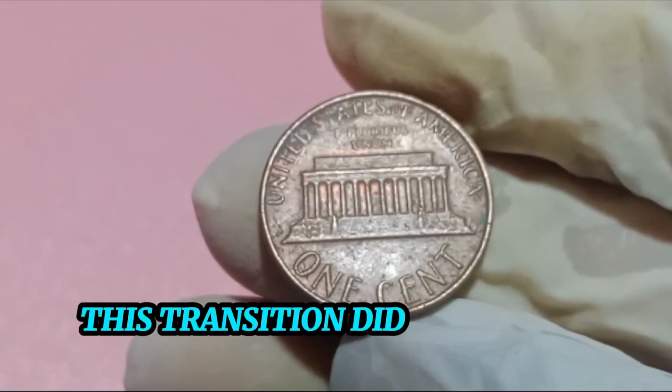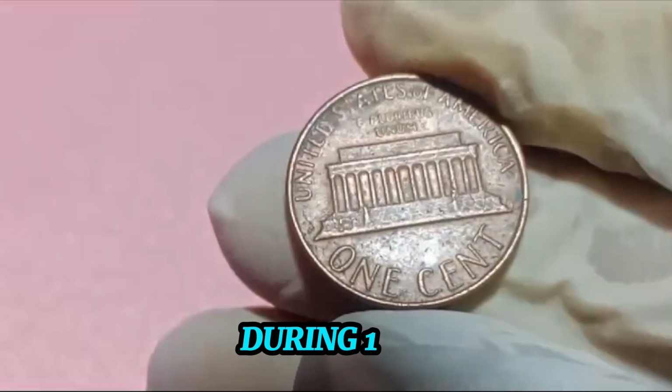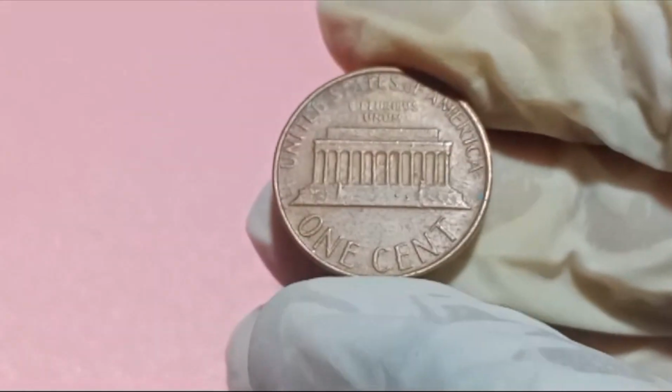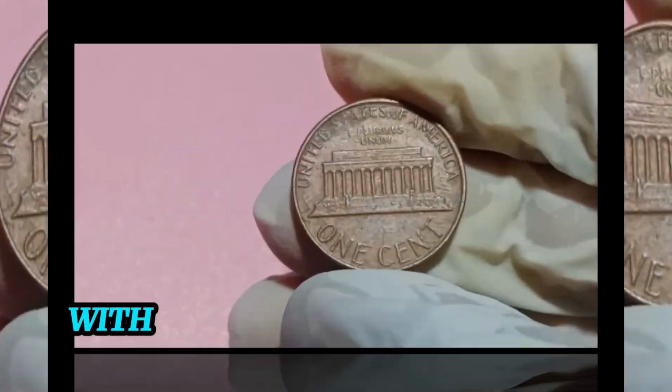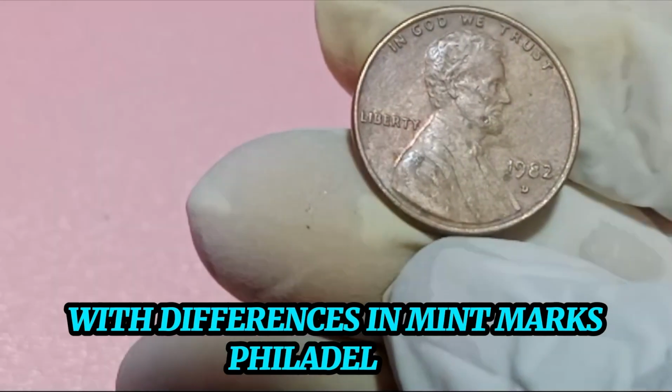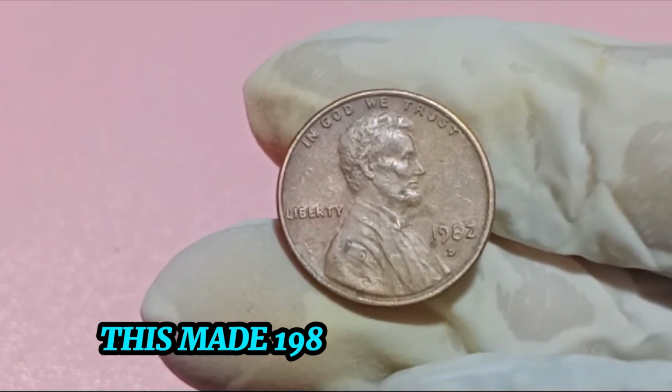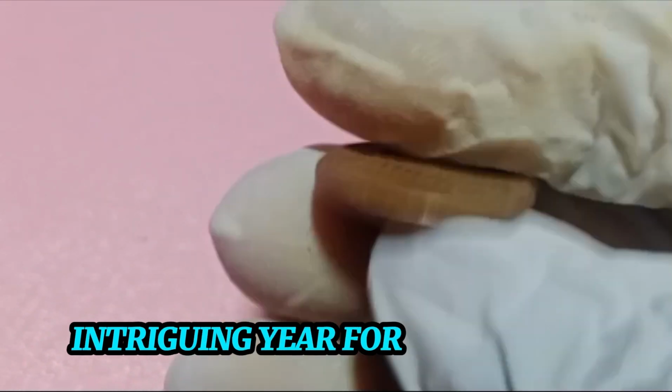This transition didn't happen overnight. During 1982, the Mint struck 7 different varieties of the penny, 4 copper and 3 zinc, with differences in mint marks, Philadelphia, Denver, and none, and weight. This made 1982 an especially intriguing year for collectors.